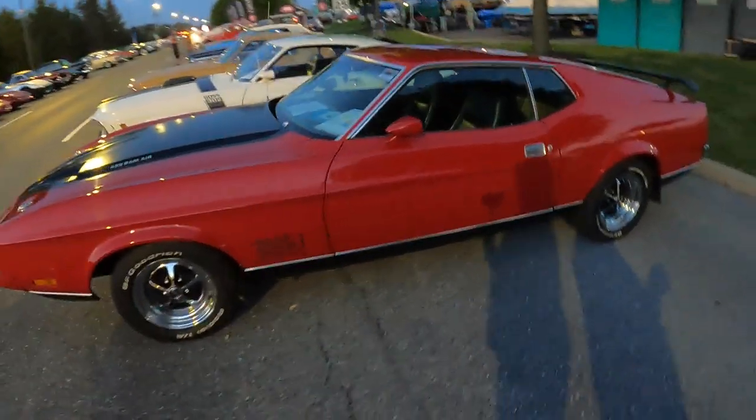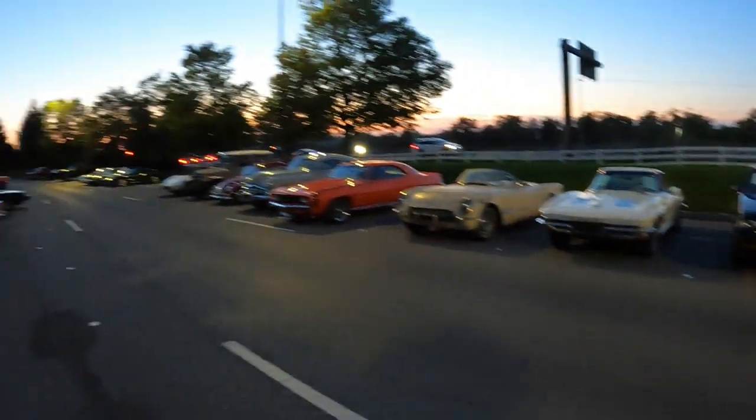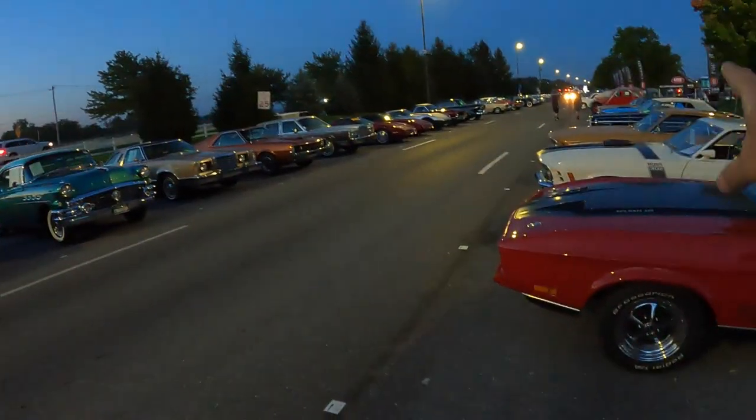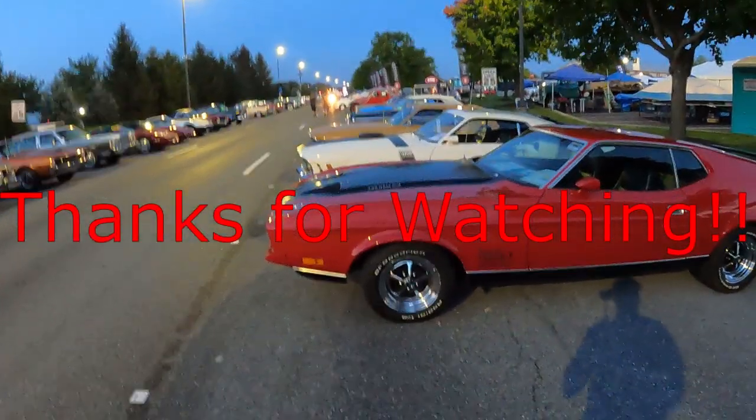Are we about done then? I think that's about where we started, yeah. That's right, because there's the Volkswagen. Yep, so this is where we started. Unfortunately, we are out of good daylight once again, so either tomorrow evening or in the morning, I'll try to get the cars down there, because there's still probably another 100, 200 cars down there.